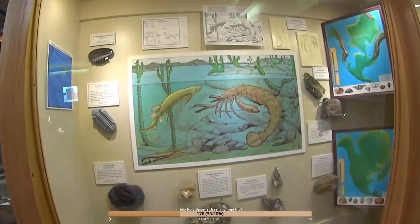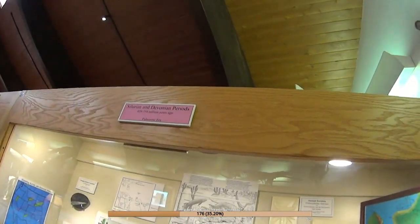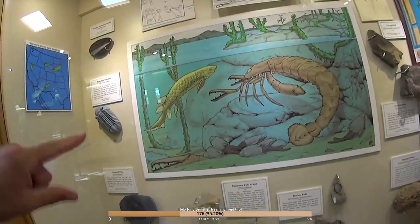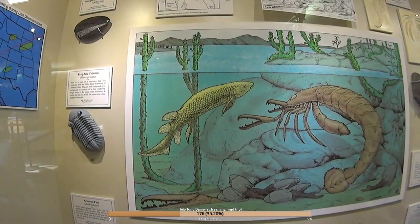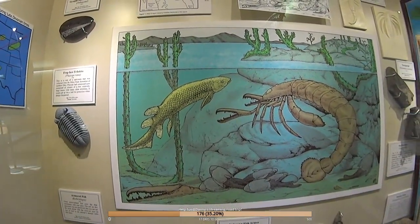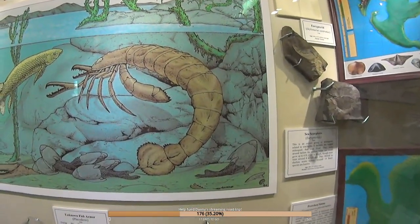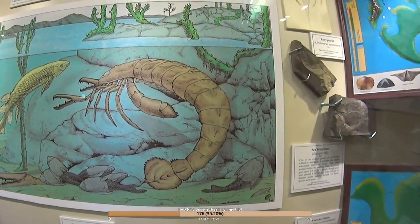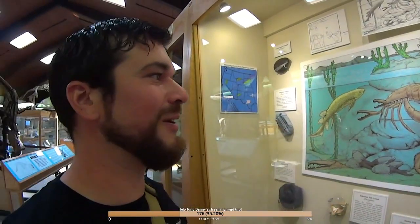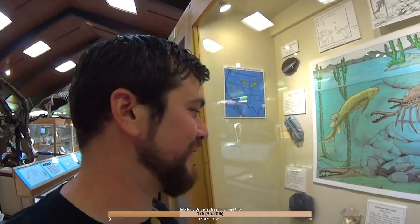Let's get into the Silurian and Devonian periods. So we're getting into the age of fishes here with the Devonian. So here is an early lobe-finned fish. Its fins remind me of lungfish fins, especially those pectoral fins there. And we've got a giant eurypterid, a sea scorpion, right there. Very, very cool. That's a lovely depiction of this animal. I think this is more artwork from Russell, and this is awesome stuff. That's very, very cool.